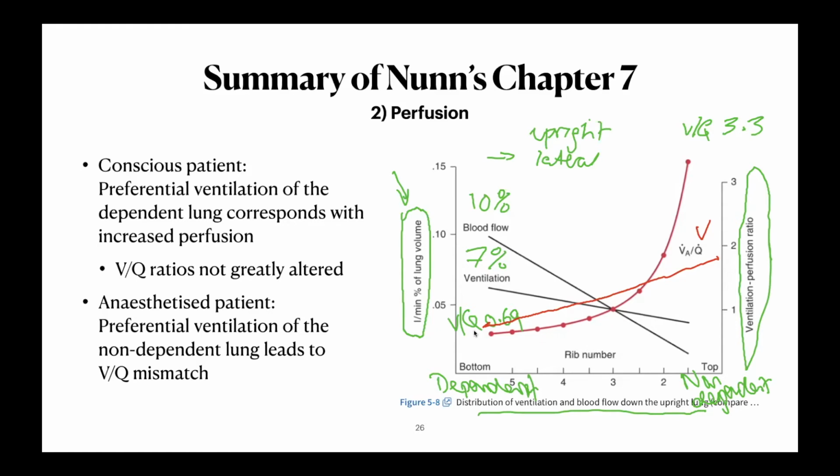So in other words, what you're saying is that there's preferential ventilation of the apex versus the base for someone under anesthesia. And that would be a very conceptual application of the concepts that we have described. All right. But the blood flow doesn't change. The blood flow remains the same. And that's why there's VQ mismatch during these cases.